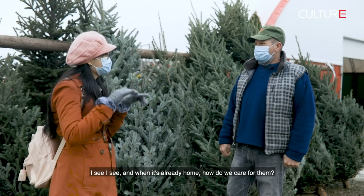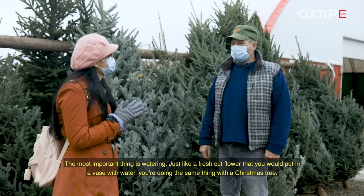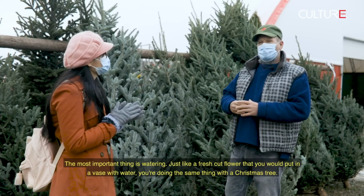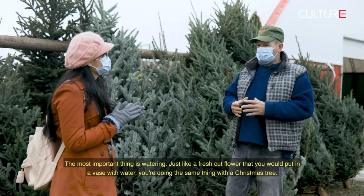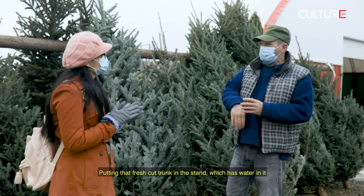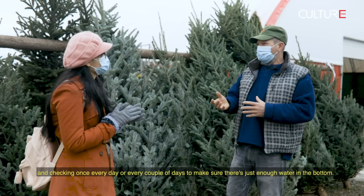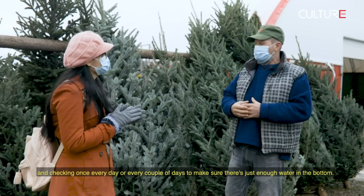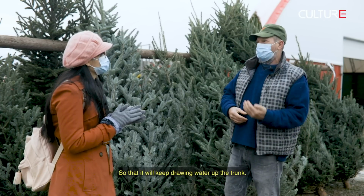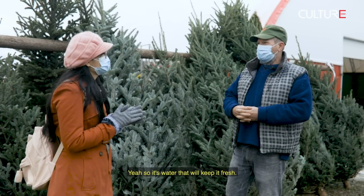I see. And when it's already home, how do we care for them? The most important thing is watering. Just like a fresh cut flower that you would put in a vase with water, you're doing the same thing with the Christmas tree. Putting that fresh cut trunk in the stand, which has water in it, and checking it once every day or every couple of days to make sure there's just enough water in the bottom so that it'll keep drawing water up the trunk. It's water that will keep it fresh.